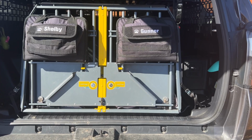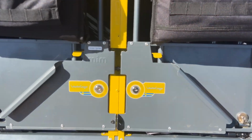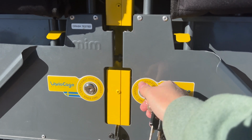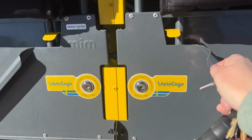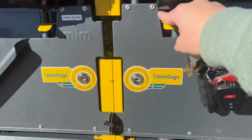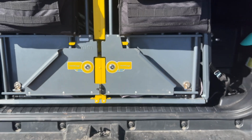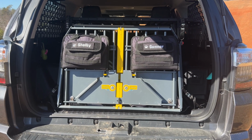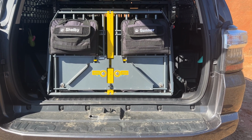For anyone that might want to keep them in the crate for any reason with the trunk door open, there is a lock that comes with keys, and I usually just keep them on our key ring, and you are not getting in there. Then they're really easy to unlock too. So that's a really handy feature, especially for people that do sports and things where you might want to have them in the trunk with the hatch open for the majority of the day. It's a really good way to make sure nobody can get into their crates or mess with them.